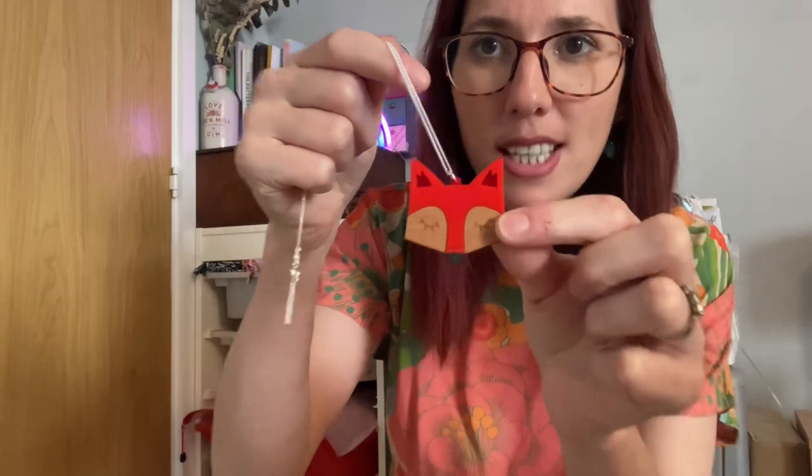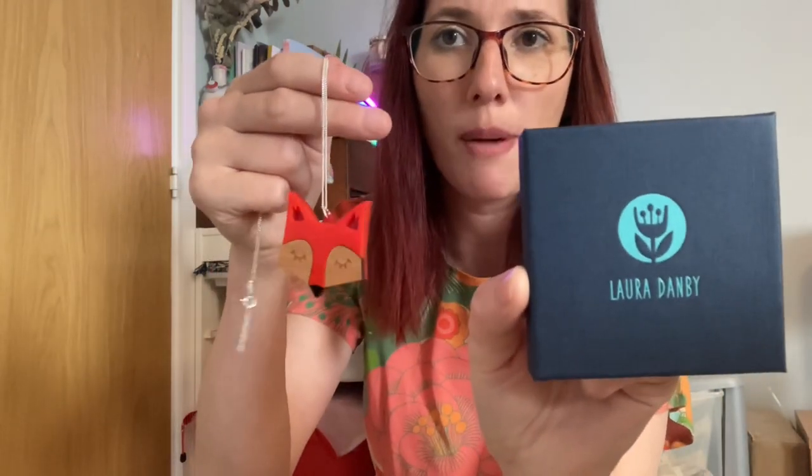really pleased. I loved wearing this to school. My husband bought me a lovely little fox necklace. I think I've got it up here actually. My husband bought me a fox necklace for my birthday and it just went perfectly with the dress. I love how cute that is. That's by Laura Danby and she's over on Instagram. I'll link her down below if you're interested, but she's got loads of lovely jewellery and she makes other things too. But it just went perfectly with this dress. And it was really lovely to be able to wear the necklace and the dress together.